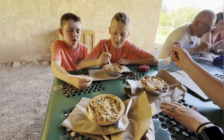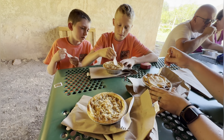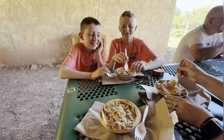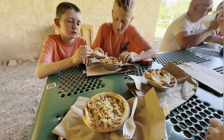We secured the pies at the Fruita district. I got apple, Mom got peach, Dad got apple. We're gonna try them. Dad got nothing. We're making him starve. No, we're sharing, because we probably can't eat this. This is at the Gifford House in the Fruita district, Capitol Reef National Park.